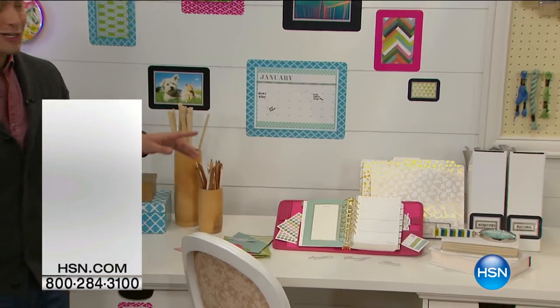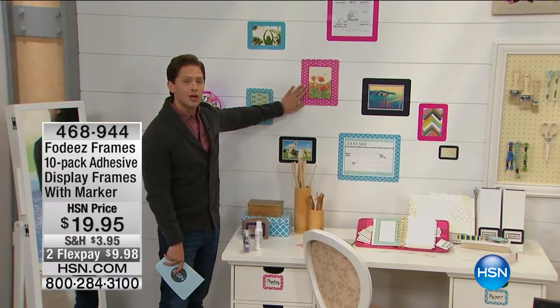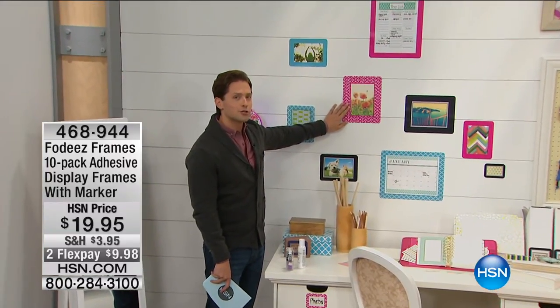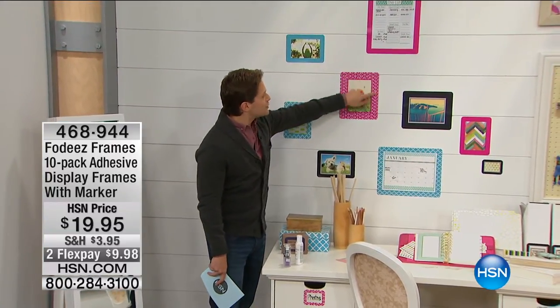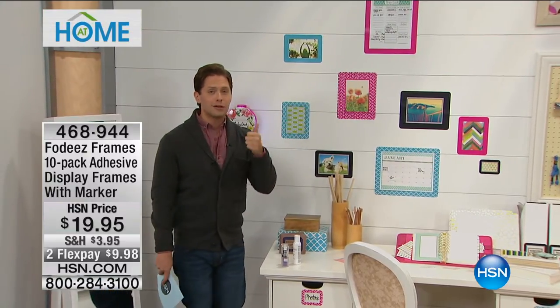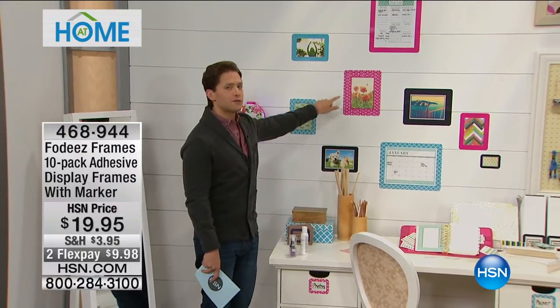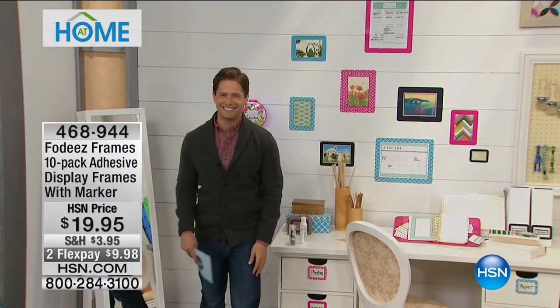And then take a look up. These are brand new today. They're called Fodies Frames. You get 10 of them today for under $20. They are a reusable adhesive and you can dry erase or throw photos in them. Do you have mirrors? Do you have stainless steel refrigerators and no way to show anything on them? Fodies Frames are the answer. We'll show you more after this.